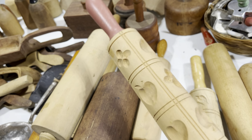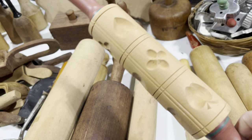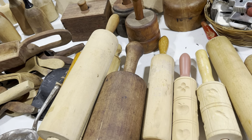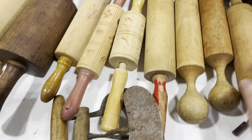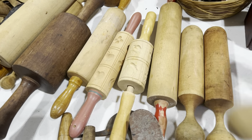And I thought, if you are a collector of this type of cookie roller, that would be great in your collection. There's some cutters. These are the juicer things, but if you want to add some wood accent.